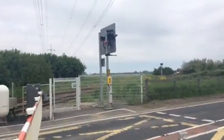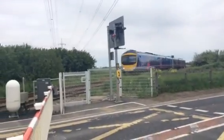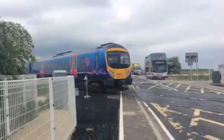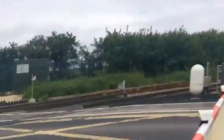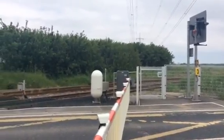Here she is, we've got 185146 back. 146 for the second time to Manchester Airport, and up they go.